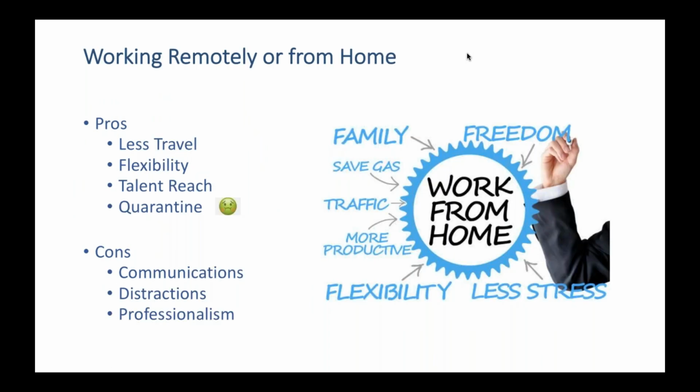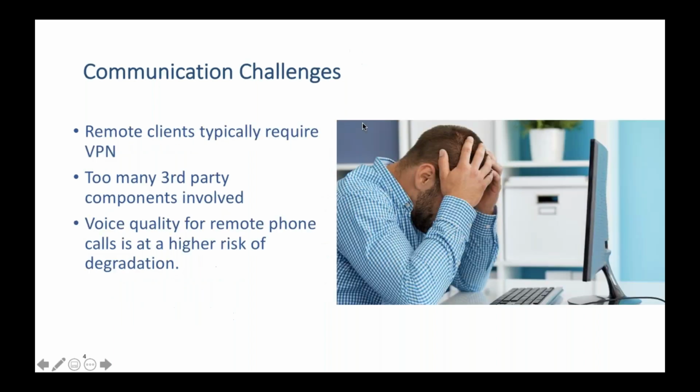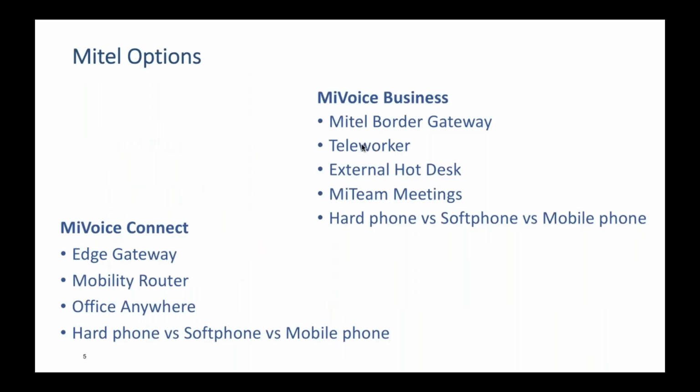So pros and cons, right? Here's the nice quarantine I added. That's if you're quarantined, having the ability to work from home is an advantage, but there's some challenges associated with it.